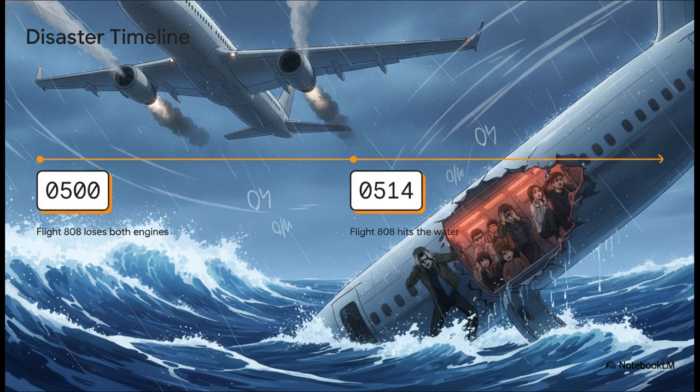Okay, let's dive into this timeline, because the sheer speed of this disaster is just staggering. At 0500 hours, Flight 808 loses both engines. And just 14 minutes later, at 0514, they impact the water. 14 minutes! From there, the clock immediately starts ticking. You've got howling wind, crashing waves, the muffled, overlapping sounds of crying and panic. And the terrifying reality is that the fuselage is taking on water fast. Every single second matters from this point forward.